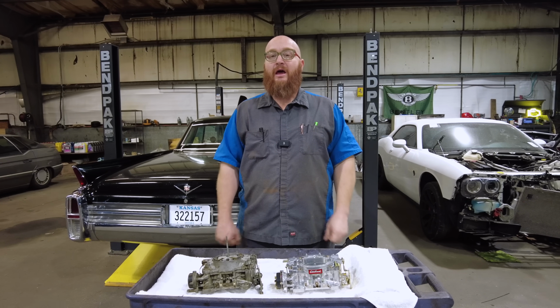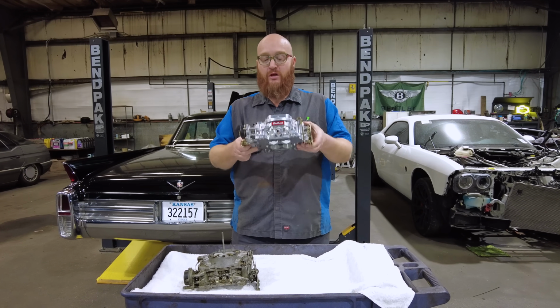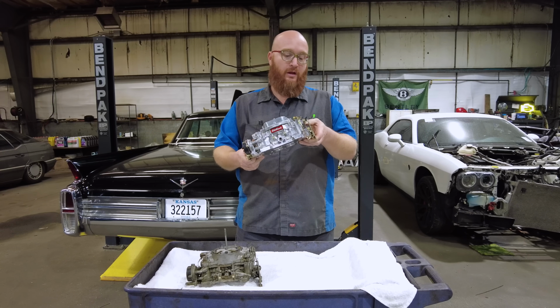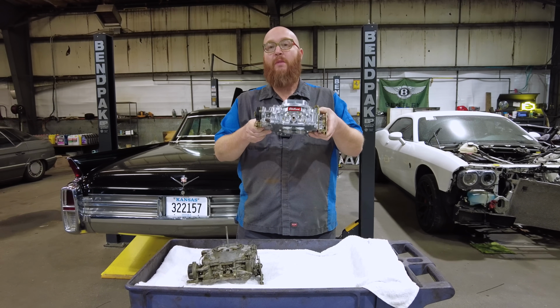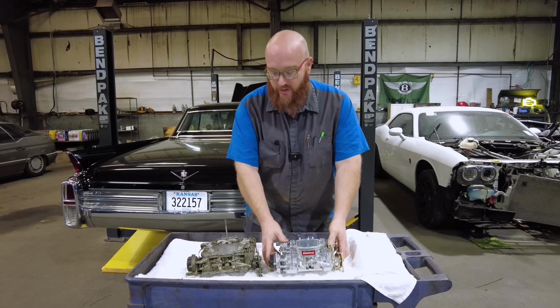Another thing that helped me decide as far as the cost was that I had this from about a year ago sitting on the shelf for another project that I never did. And I didn't even have to go buy one. I already had it. There's a lot of similarities between these.